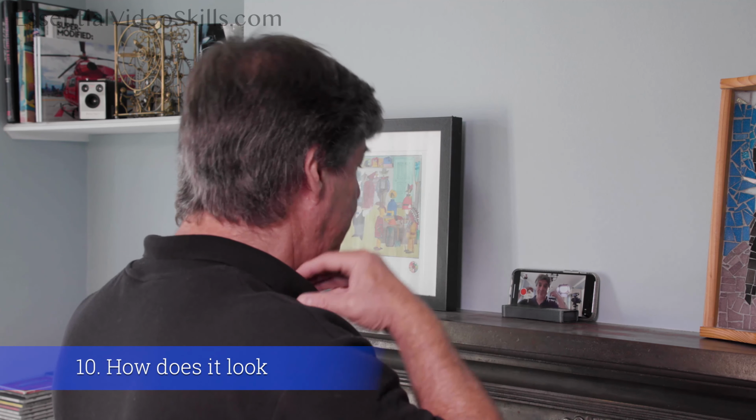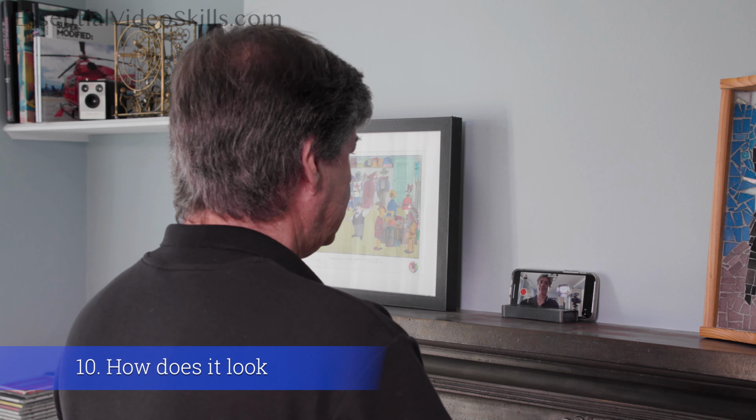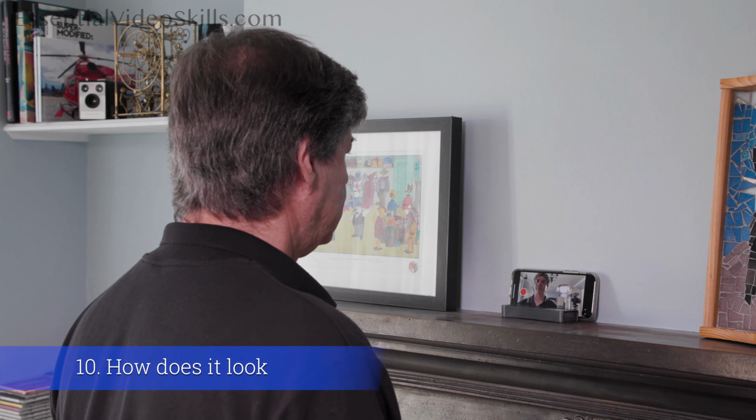Finally, how does it look? Check your hair and clothing to make sure nothing is distracting and that nothing is in the background that maybe you don't want there.